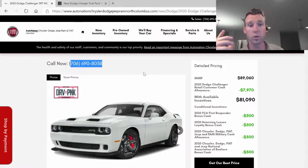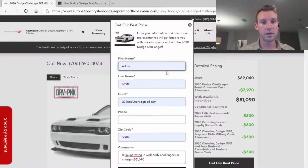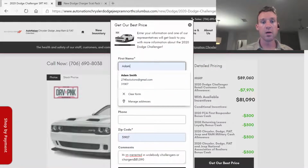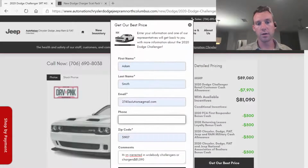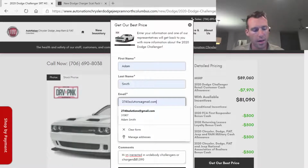So if you're willing to do either email or text, you're going to get emails and texts and phone calls back. And you're going to be in their system, and you'll have to go ahead and unsubscribe from their emails if you want. So if you want to do that, I would suggest going on their website and saying, hey, my name is Adam Smith, whatever. Put in an email that is not your personal email. Have another email that's like your business or your spam, your shopping email. Most people have multiple email addresses. Don't use your primary email.